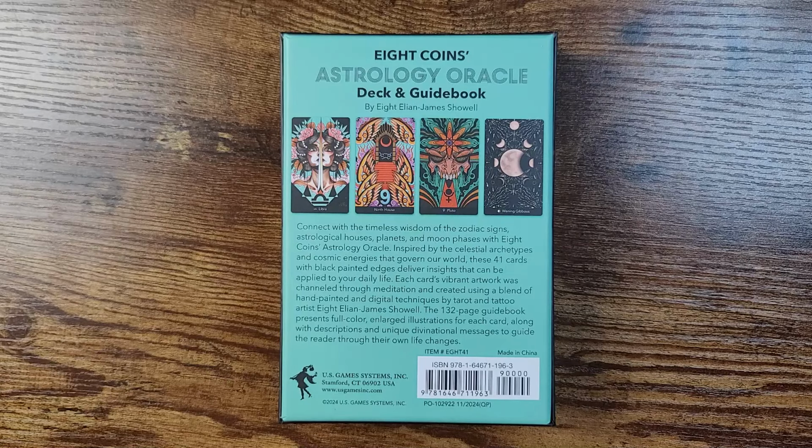Each card's vibrant artwork was channeled through meditation and created using a blend of hand-painted and digital techniques by tattoo and tarot artist Eight Elian-James Showell. The 132-page guidebook presents full color, enlarged illustrations for each card, along with descriptions and unique divinational messages to guide the reader through their own life changes.